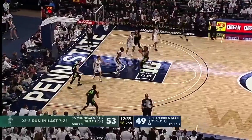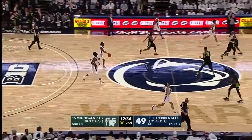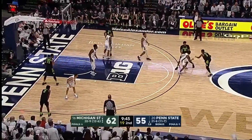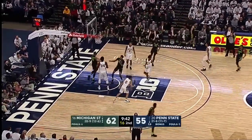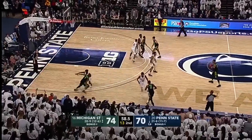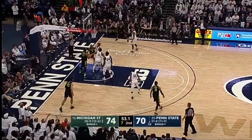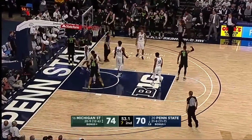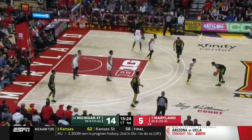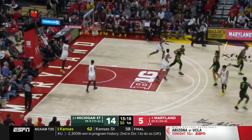A 22-3 run for the Spartans. Winston got it to go. He just whipped Penn State to the middle. Winston found a little opening, drills the 3. Nobody came up to help. They have been doubling. Winston draws the foul and makes a shot. Ball screen for Winston. And he knocks down a 3.